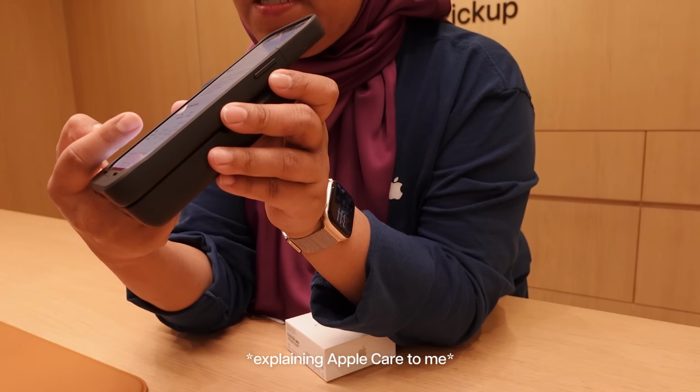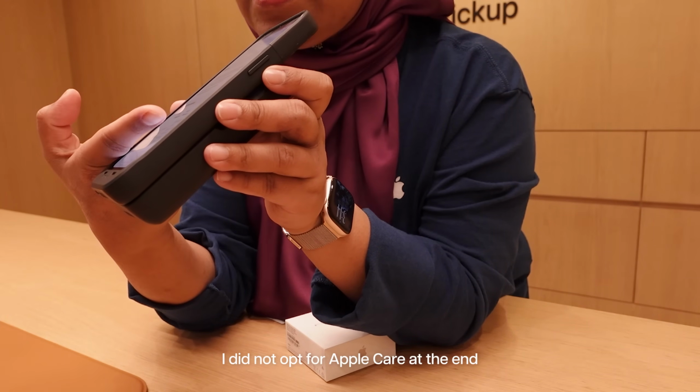So if you have Apple Plus, only this amount you need to pay. Okay, rather than this lah. Okay.